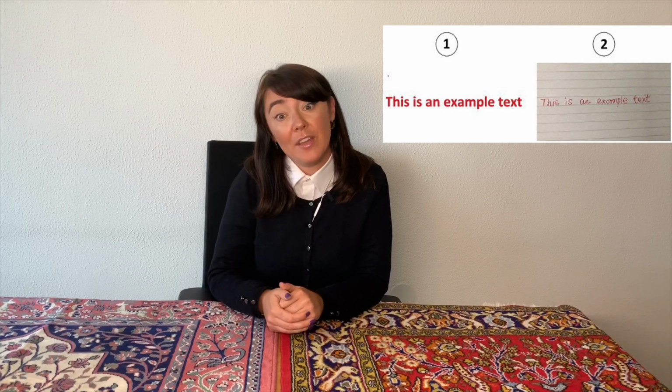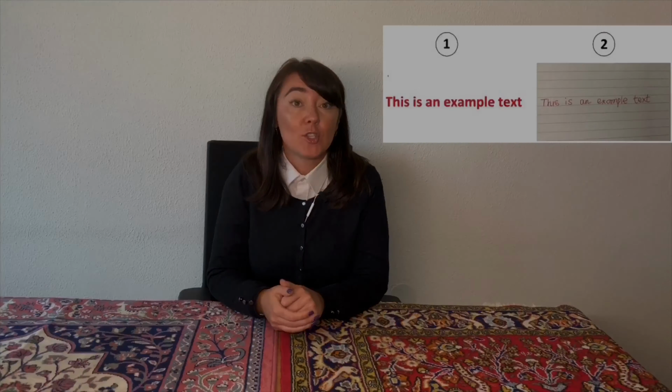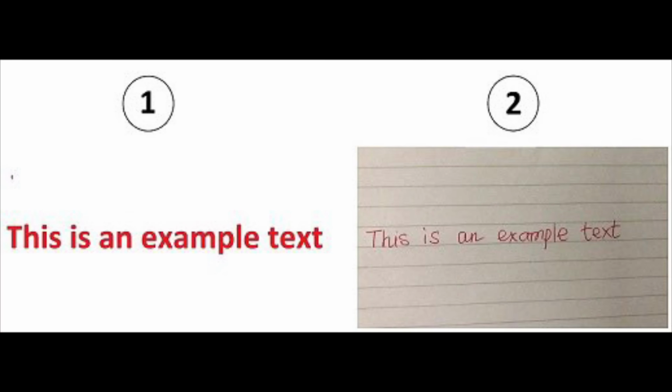Now we've got two texts. We're going to compare them and see. One is printed and written by a computer and one is written by a person. Please take your time and guess which is the real handwriting and which is typed by a computer. Exactly, number one is typed and number two is written by a human. You can see the difference very fast. You know why? Because your eyes see that automatically by comparing the symmetry, of course.